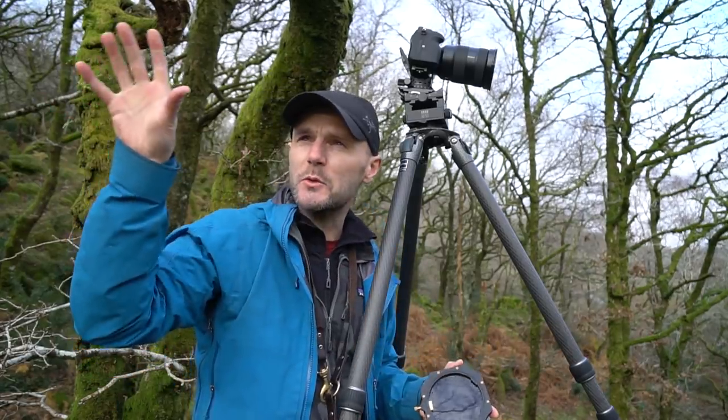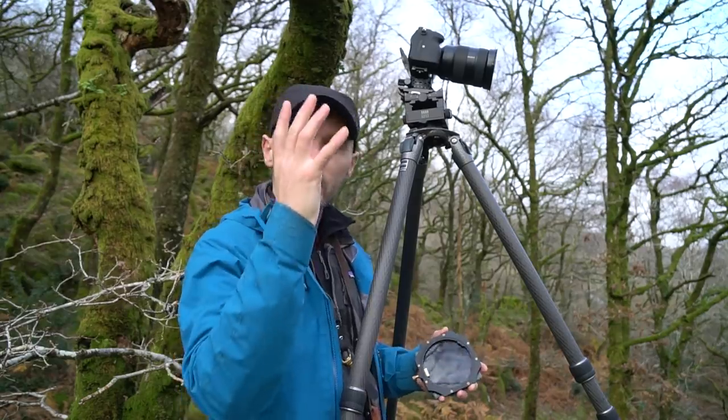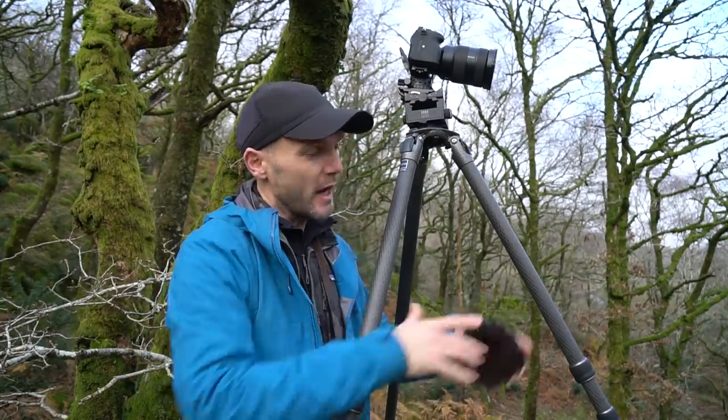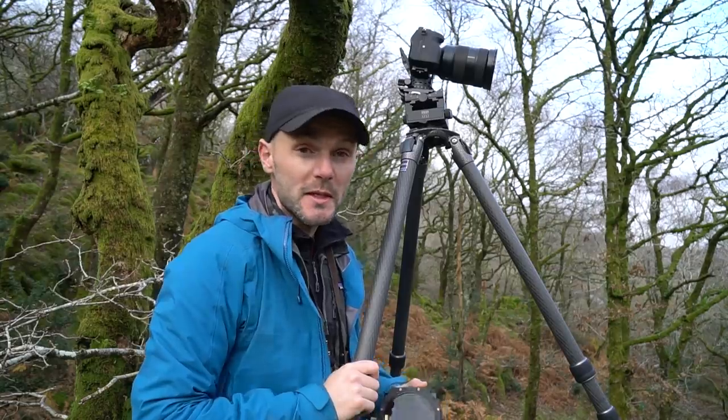Oh, and the light was changing quite frequently. We just had a little lift of ambient light, which really made a difference to lift the mossy details on these. But anyway, have a look at that, see what you think, and I'll go and try and find something else.